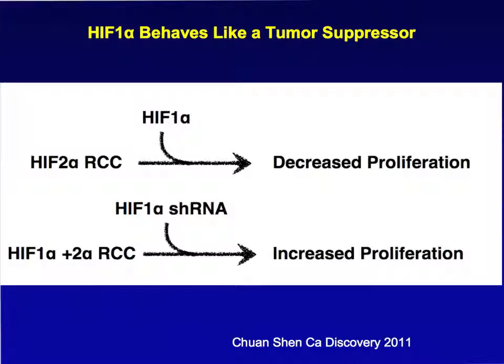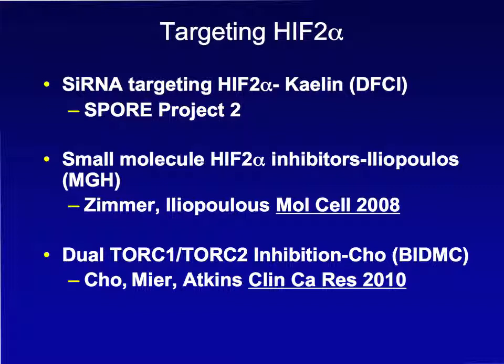And those tumors that are HIF-2 only appear to be more aggressive in some analyses done by immunohistochemistry. And in fact, in functional studies, HIF-1 alpha appears to behave like a tumor suppressor. By that I mean if you put HIF-1 alpha back into a HIF-2 only tumor, you see decreased proliferation. And if you block HIF-1 alpha in a tumor that has both HIF-1 alpha and HIF-2 alpha, you see increased proliferation.